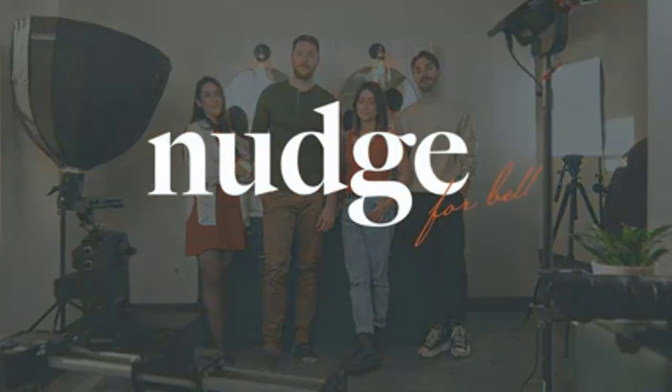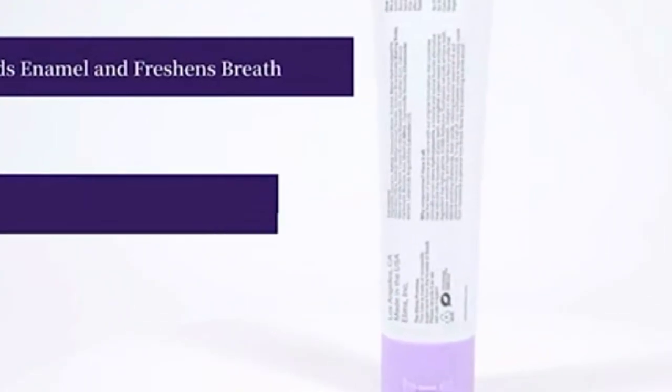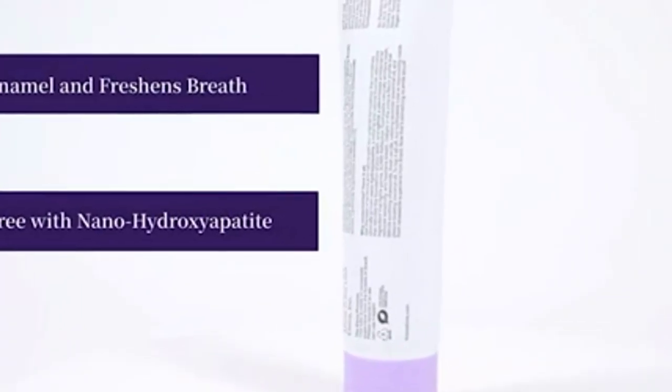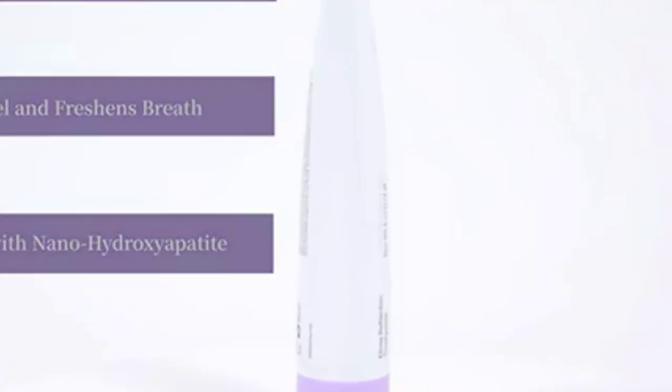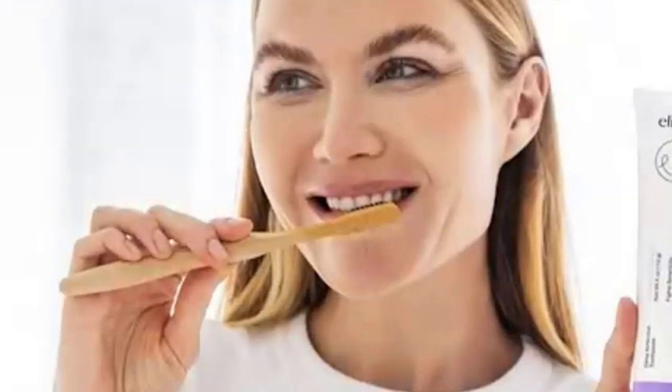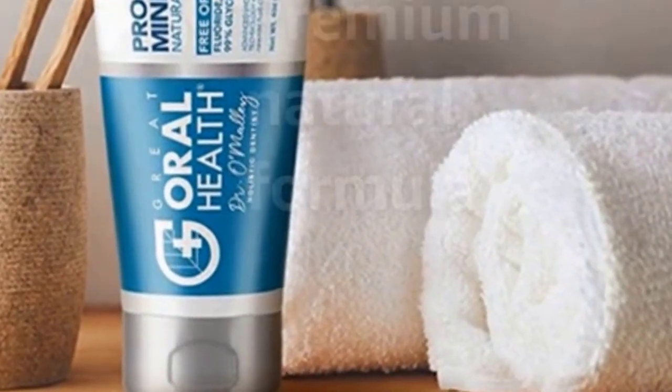Now, some people complained about its low foaming nature, saying it feels a bit strange compared to traditional toothpastes. Here's the thing though, it's designed that way to keep your brushing comfortable and effective, so don't let that deter you if you're after better oral health. This is perfect for you if you're looking for a natural toothpaste that cares for sensitive teeth and enamel. Skip this one if you prefer a strong minty foam in your toothpaste. For the price, it's a solid investment in your oral health.